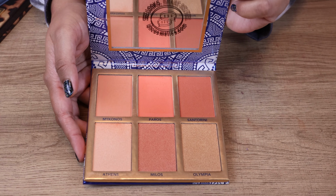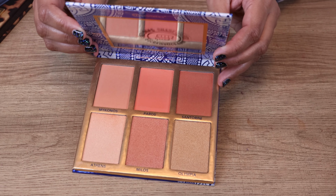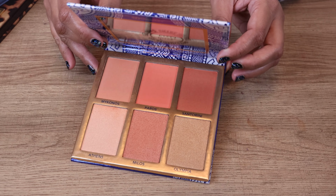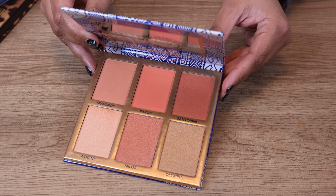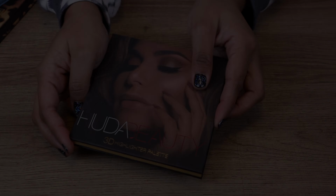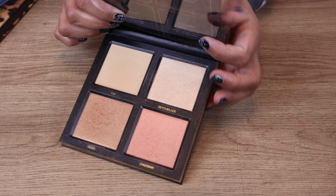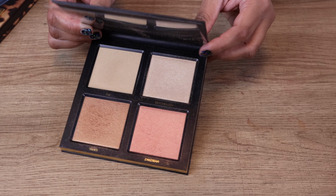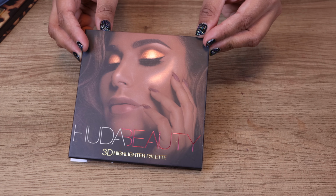This is the Glowing in Grease palette by BH Cosmetics. I really like these BH Cosmetics face palettes. You definitely don't need to buy all of them. They do have quite a few options. You guys know I love a good corally blush, so that was the main reason for me purchasing this. And how cute is this packaging? I have this Huda Beauty highlighting palette. I really don't use this as much as I would like. It's such a beautiful formula. This is her 3D highlighter palette, and this is what it looks like.